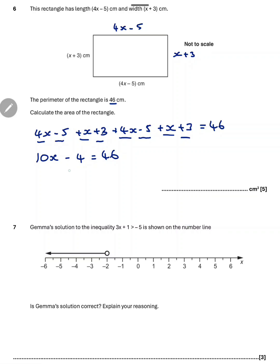Now we've got an equation to solve, so I'm just going to add 4 to both sides. And we're left with 10x equals 46 add 4 is 50. Divide both sides by 10. And you're left with 1x equals 5.